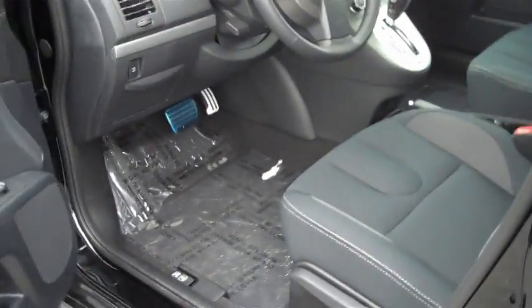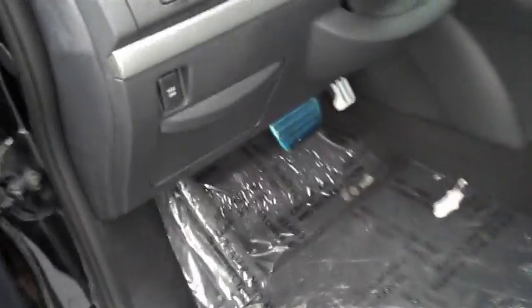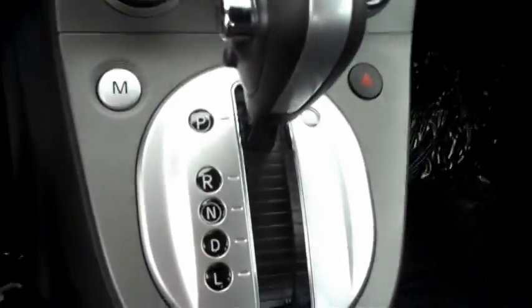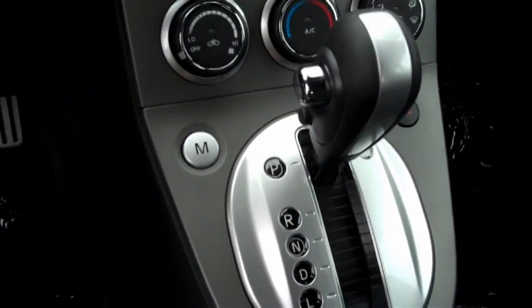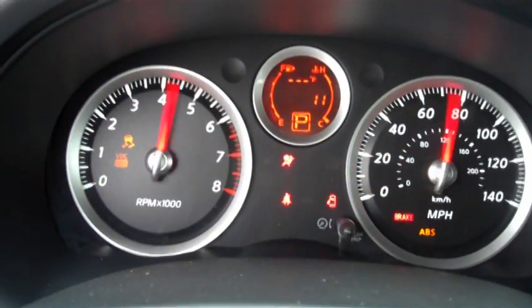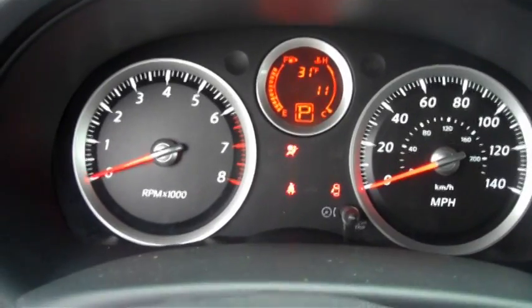And then we'll unlock the door here. Inside you have VDC stability control, automatic CVT transmission, and as long as you have the intelligent key on you, we'll just turn this knob here inside the vehicle and it fires right up. Pretty neat. This one here only has 11 miles on it.